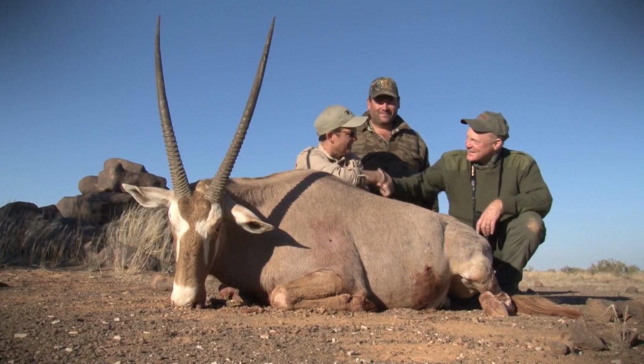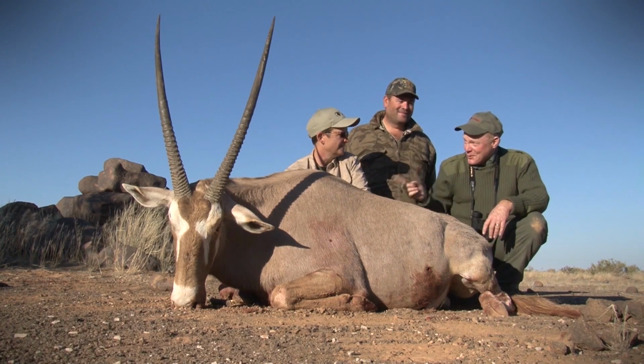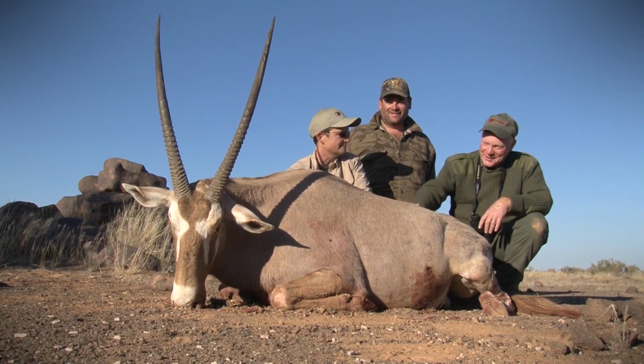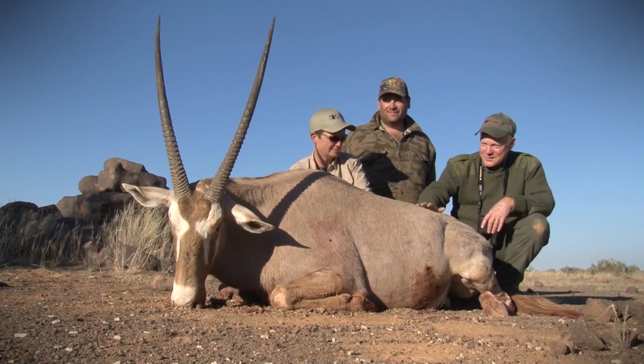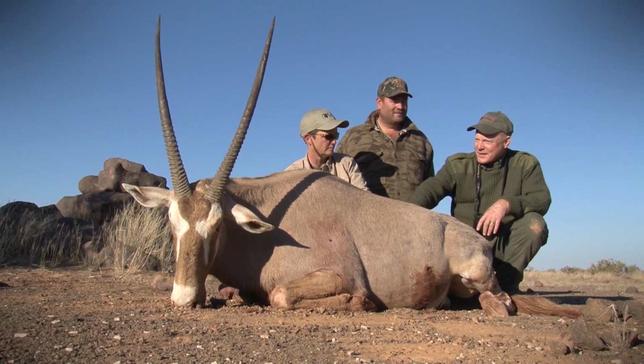Jill, congratulations. Thanks, Craig. It's a beautiful animal, but you know what? Most people start with a regular color phase Gemsbok. This is your first one, isn't it? That's correct. It's a beautiful thing, and this is actually the first one of these golden Gemsbok that I've ever seen. Really? Oh yeah, I've never seen one before. This is beautiful. Barry, you've been breeding these up for like 15 years, and they're just now getting to where they're in shootable numbers. Tell us about this.